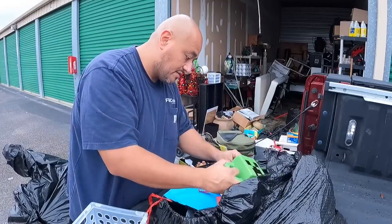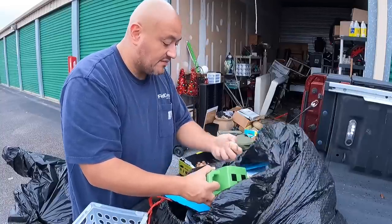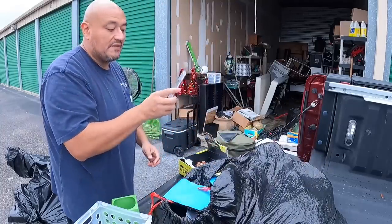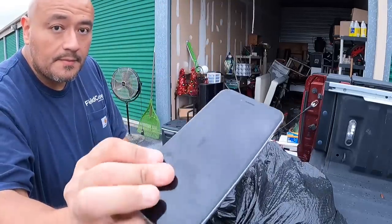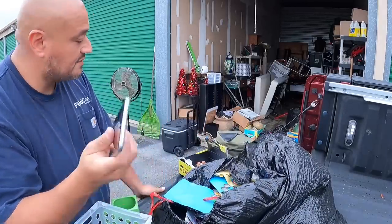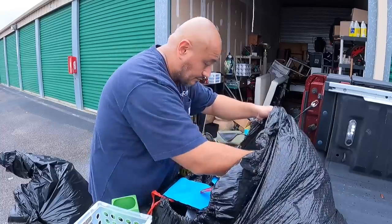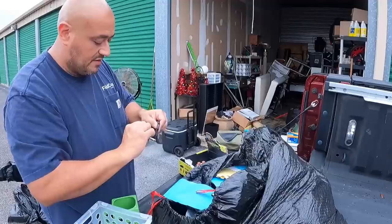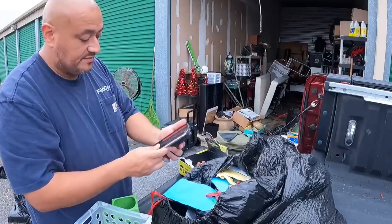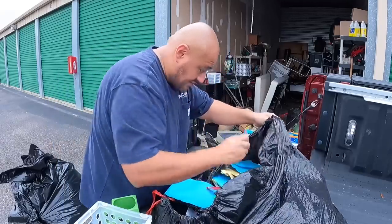What was it with these people? Man. Some more Lego people down here. I'm about to salvage these Lego people. Got an old iPhone. I'm sure this still works. It's not cracked. Oh, it's cracked at the bottom, but I bet it still works. Got another phone here. Ooh. This one's all cracked up. I might see if I can sell it. Got a space pack.